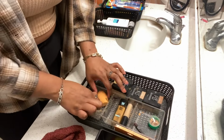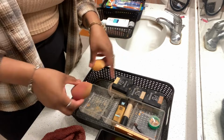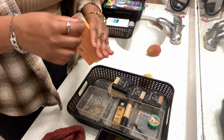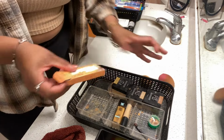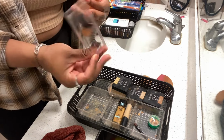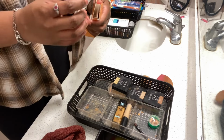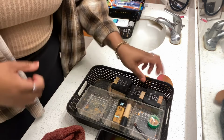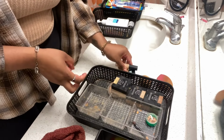In here, I have my two beauty blenders, which are obviously looking disgusting. And then I have a pair of eyelashes. Now, the problem is that I like these eyelashes, but I'm not a big eyelash wearer. I don't even have eyelash glue. And these are kind of big. I got these as a gift, but I know I'm not gonna wear them, so I'm just gonna get rid of them. Okay, so next I have my foundation and my concealer, which are always a keep.